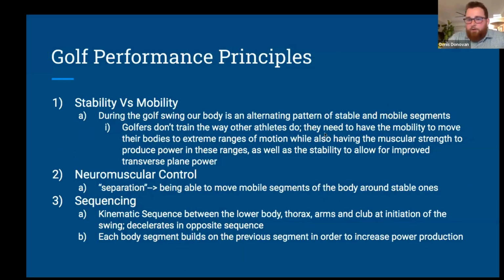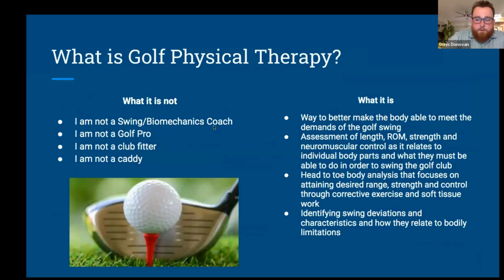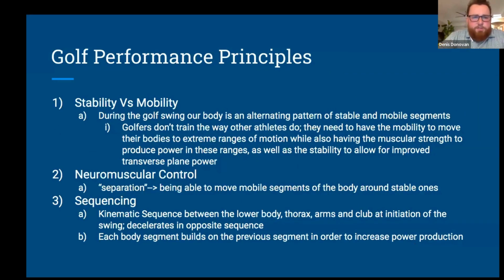So a couple of golf performance principles. Stability versus mobility. During the golf swing, our body is really an alternating pattern of stable and mobile segments. So it's important to understand golfers don't train the way other athletes do. They need to have mobility to move their bodies to extreme ranges of motion, and also have the muscular strength and control to produce power in the transverse plane through these ranges.